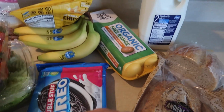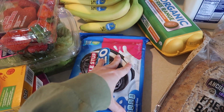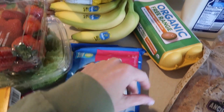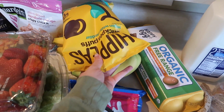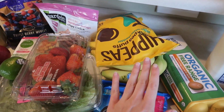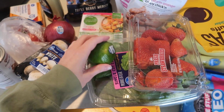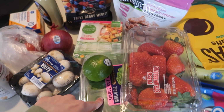Milk, eggs. We were hyper fixated on Oreos last week. We went through a whole pack in half a week. It was wild. Bananas. Also hyper fixated on these Hippeas. They're like Cheetos but with chickpeas. They're so good. Strawberries. Haven't had a fruit in I don't know how long. A lime. Some pre-washed and pre-cut lettuce.